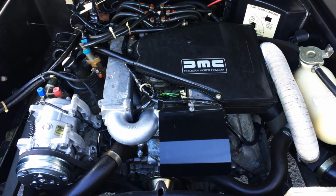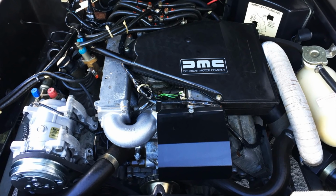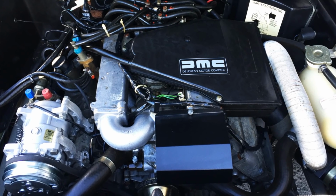I've never bought a car out of state. This is the first time I'm buying a non-California car. So here in California, we've got to deal with smog issues and all that other stuff, but you know, we'll work it out.